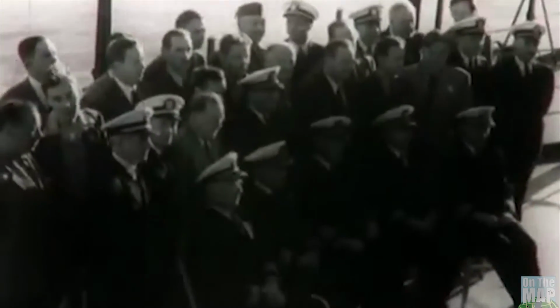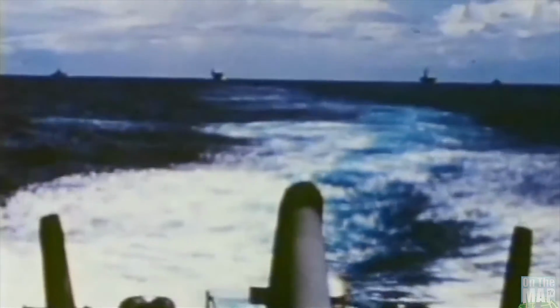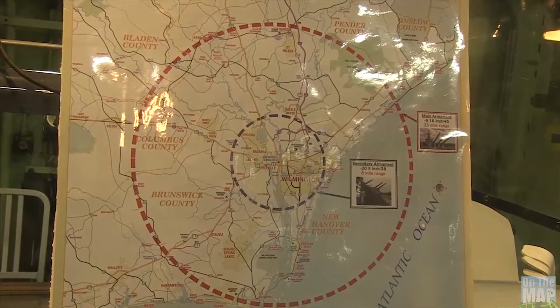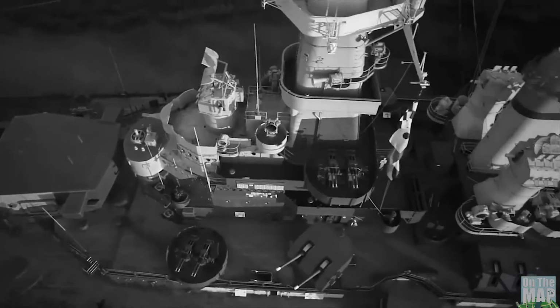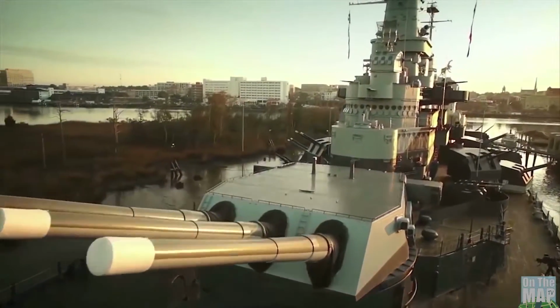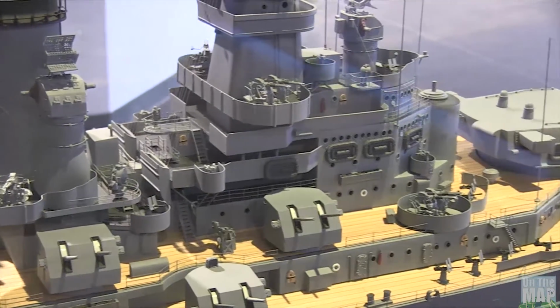During battle, the U.S.S. North Carolina would have been a force to be reckoned with. Its foreboding guns with massive firepower are the reason the ship survived being a part of every major offensive in the Pacific during World War II. That red circle shows how far away those 16-inch guns could reach. So I often tell visitors we could flatten Fort Fisher from here. We could shoot Southport. And the inner line is for the 5-inch guns. They can fire 8 miles. So we could almost hit the beach out there. It's almost to Wrightsville, just with the 5-inch guns.